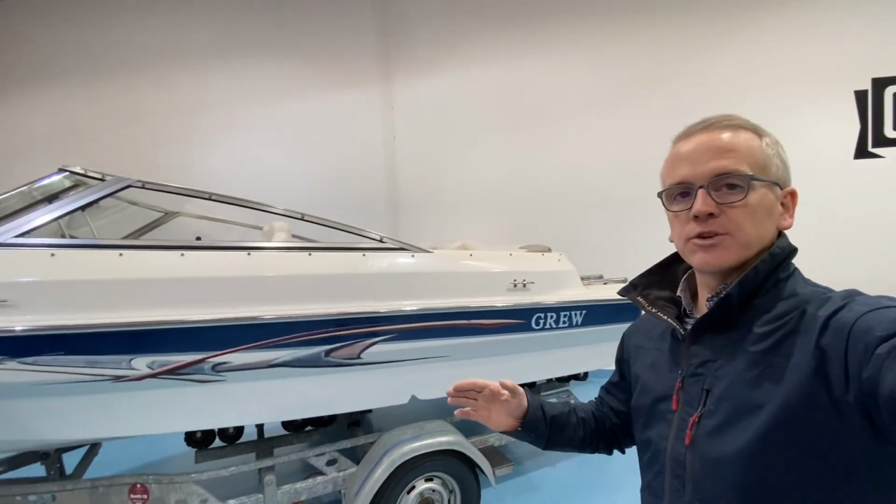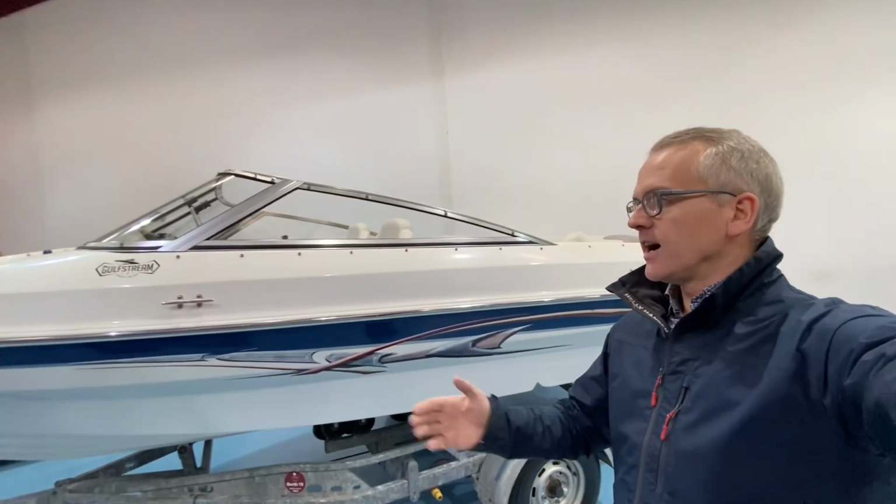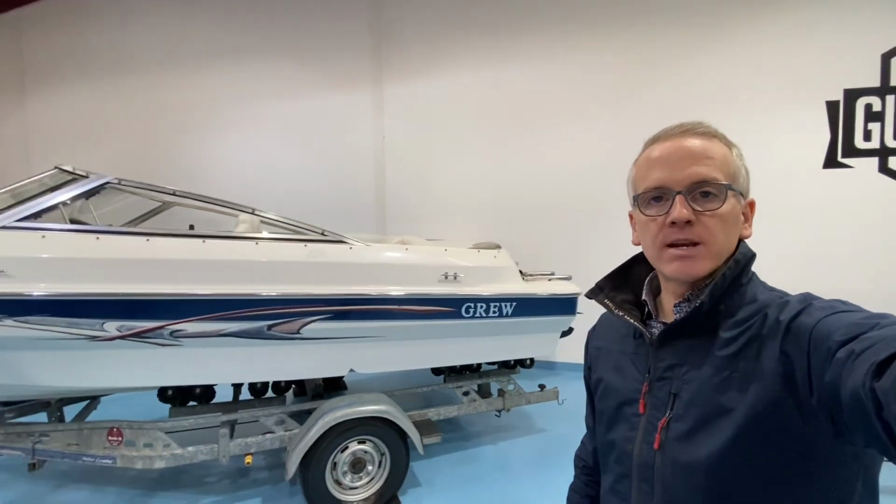We're going to walk around now. I'm going to show you the condition that it's in, show you all the features inside it, and hopefully help you to figure out whether this might be the right boat for you.